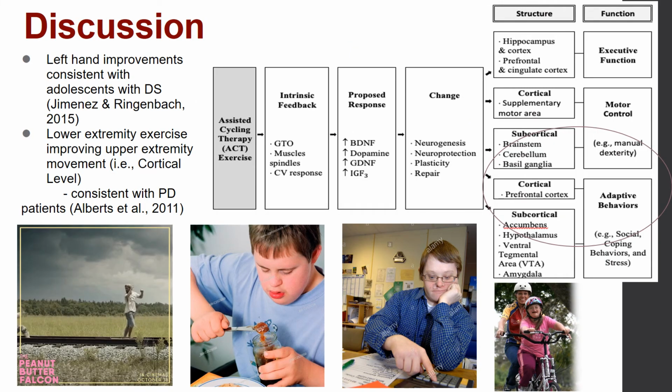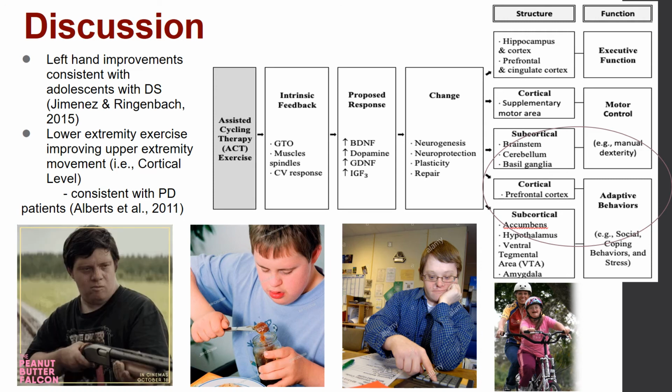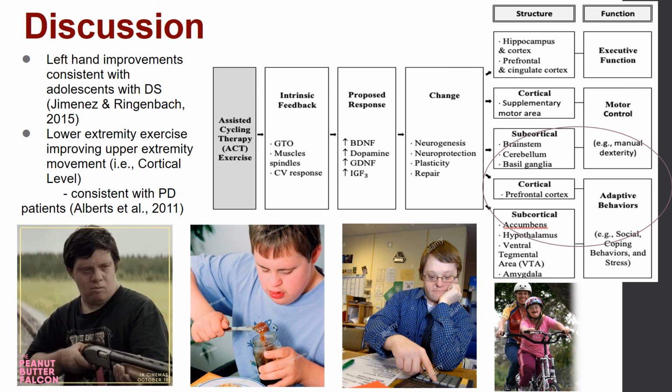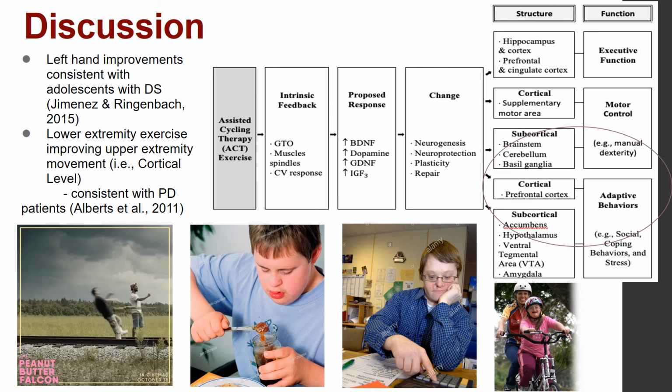This research is consistent with previous research with adolescents in our lab. We did find left hand improvements following the assisted cycling therapy. It's also consistent with research with Parkinson's disease patients using assisted cycling therapy and measuring a bimanual dexterity force control task. What's interesting about this is that the only thing that was exercised were the lower extremities, but we see improvements in upper extremity motor control. So the model that's displayed helps explain this.